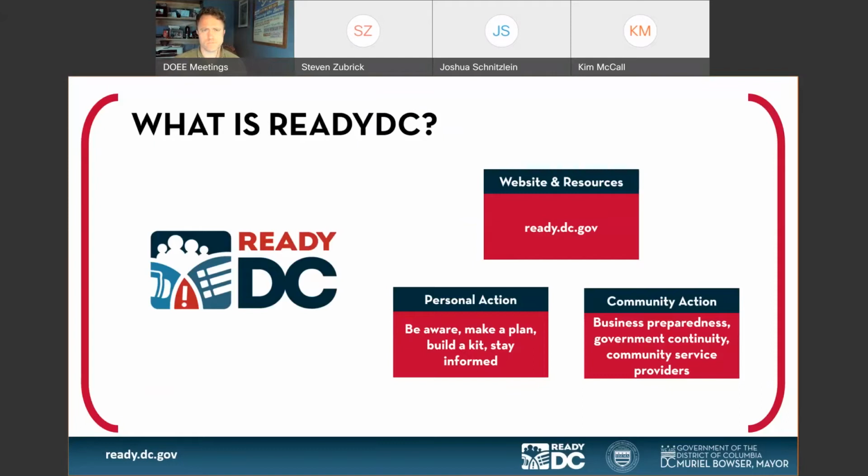We want to be able to empower our community members to take protective actions before something happens, or we want to be able to inform community members during the incident. So if we're in the middle of the flood, we want to be able to alert you to let you know what the protective actions are. And then absolutely following any incident in the District of Columbia, we want to be able to recover.